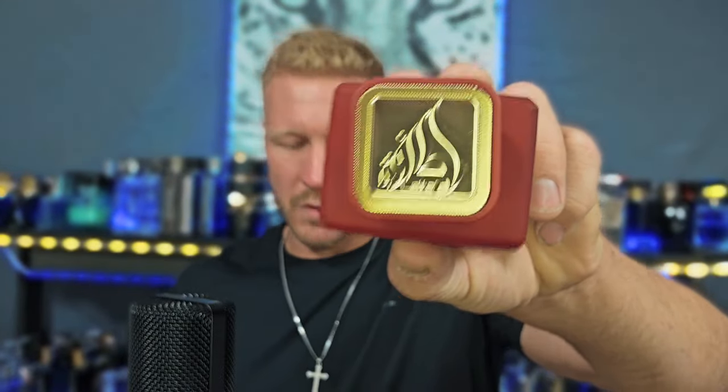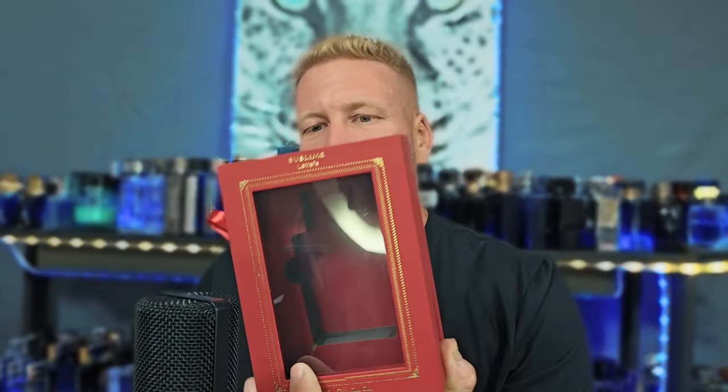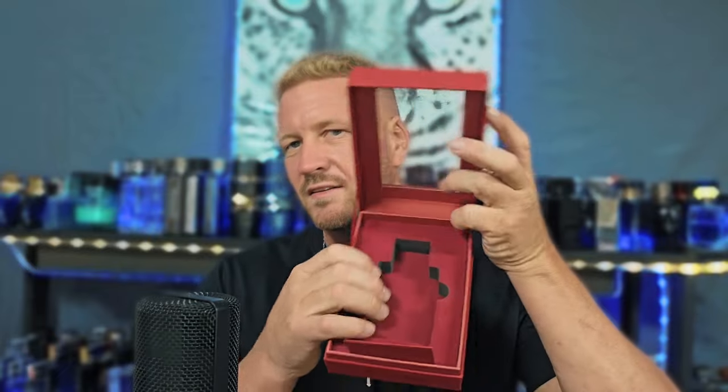And presentation itself, it's got the little holographic sticker on it. The box has the same feel as the bottle. Opens up like this, little felt cutout, and even a little card inside that has the notes and stuff like that. So it's kind of cool. It really makes you feel like you're getting something. I like presentations like this. I'm a sucker for it. It just feels better, you know?